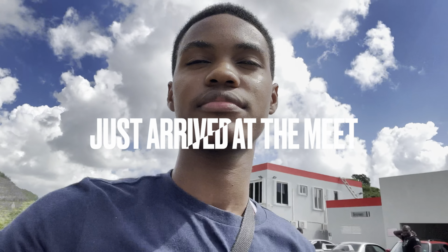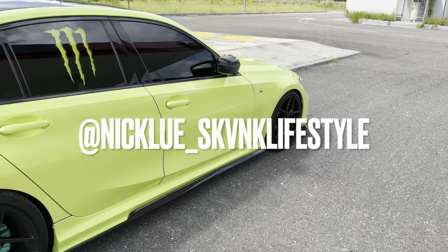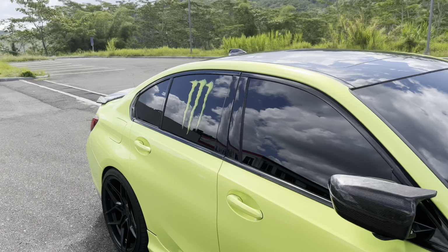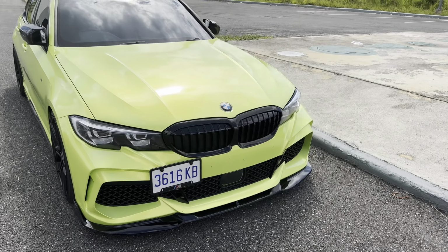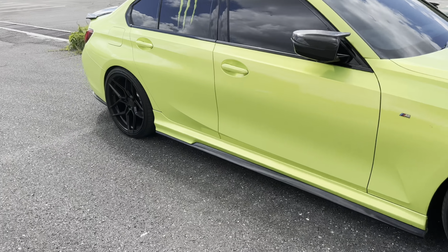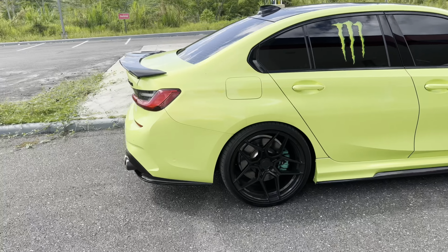Guess what? There's not going to be a Beamer rollout without the man himself, Lifestyle. So yeah, guys, this is Nico's bad M340 Poison. Big up to Monster Energy all the time. Big up to Nico himself. I'm not gonna lie, this is extremely fast. I don't underestimate the M340. This is literally almost like an M3, so that's why they call it the baby M3.